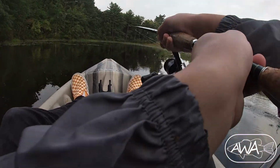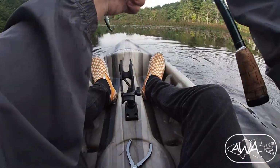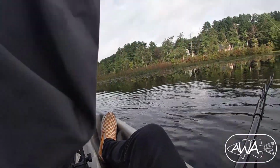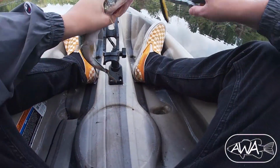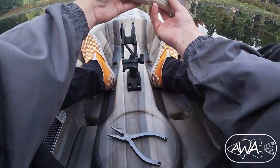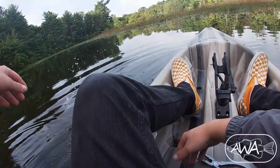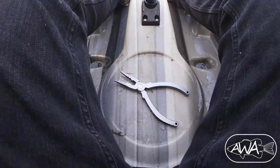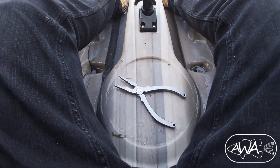Oh my God, it worked, I got one. Just figure eighted him. Another pickerel. Another little chain pickerel. Whoa, all of them are flopping today. Right in the water. I sight fished him though. I saw him jumping over here.